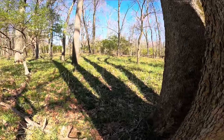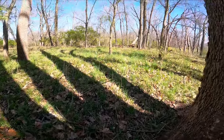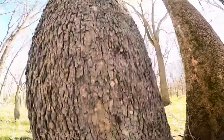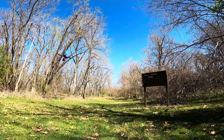Look at the shadow. Like a giant claw. Godzilla claw. Monster claw. It's got this beautiful rough bark, and then it goes all white when you get up on top. I love my trees. Making morels one flight at a time.